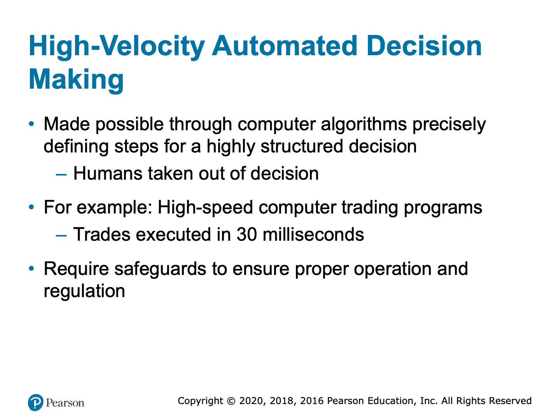Another example of high-velocity automated decision-making would be Google's search engine. In Google's search engine, humans are being taken out of the decision-making process. It is being automatically done by the machines.